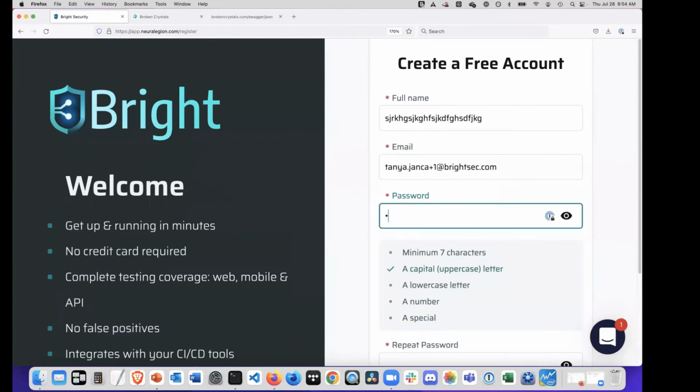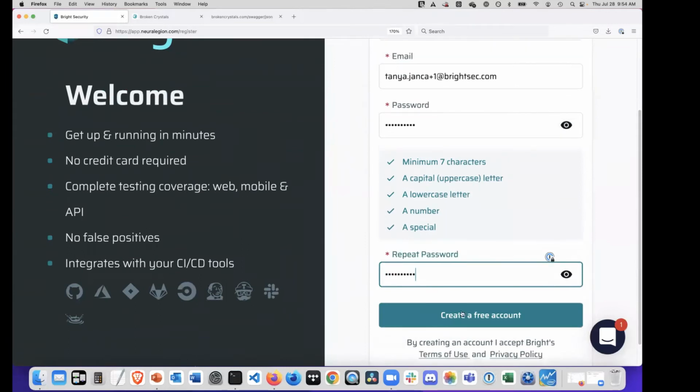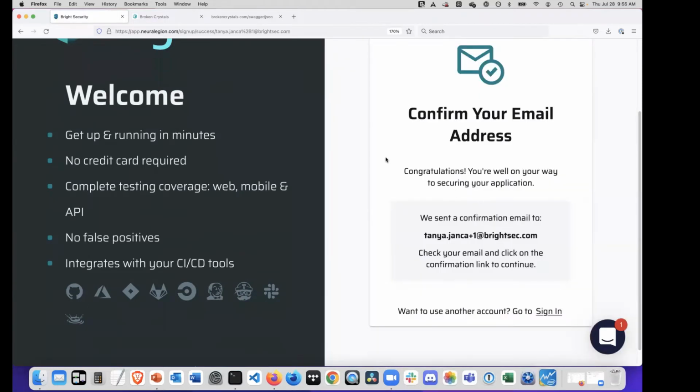So I'm going to create a password. Oh, wait. There we go. So you have to follow our funky password rules. And then you click the create a free account. So you click there and then it's going to send you a confirmation email. Can everyone please do that?